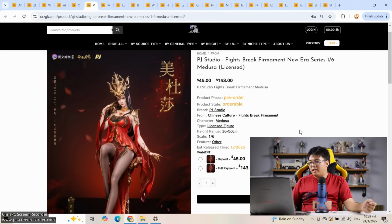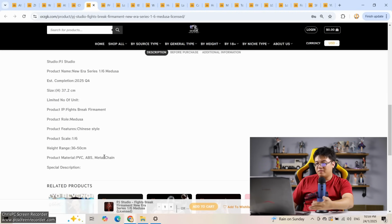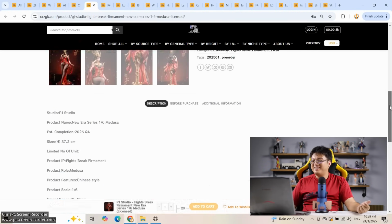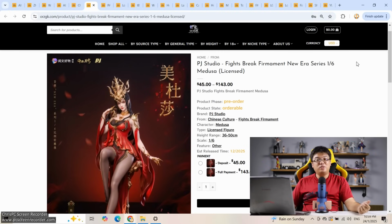I'm not sure this is resin or PVC now because the materials are not mentioned over here. Oh, it is. There we go. Product material: PVC, ABS, metal chain. Wow. PJ Studio makes PVC figures now. This is new to me. I did not know. Okay, moving on to the next one.